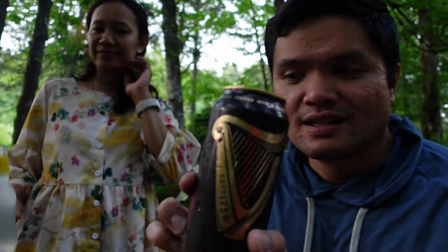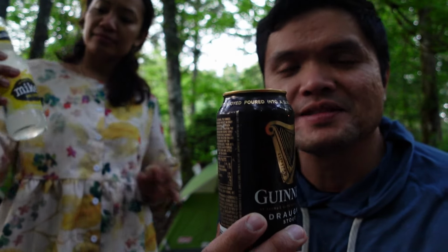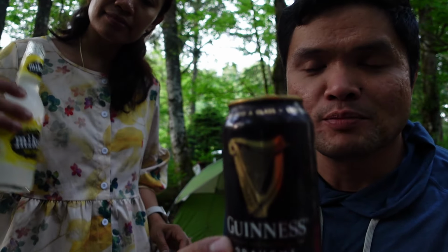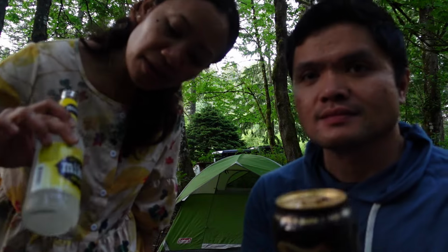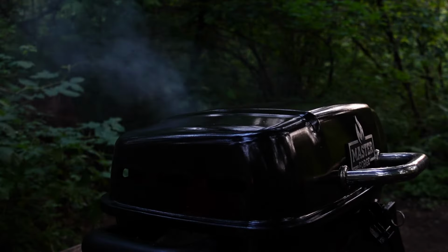And of course, we've got some beverages tonight. Going for some Guinness. Of course, it's in a can, so it's not gonna be as good as the poured over. Got the hard lemonade you said. Camping won't be complete without adult beverages. Cheers. Cheers.